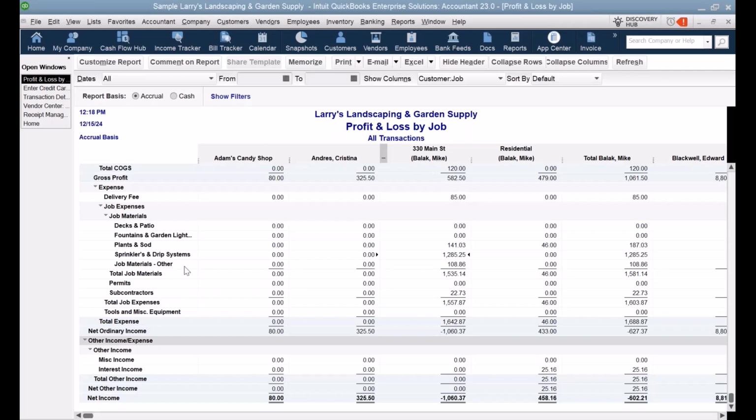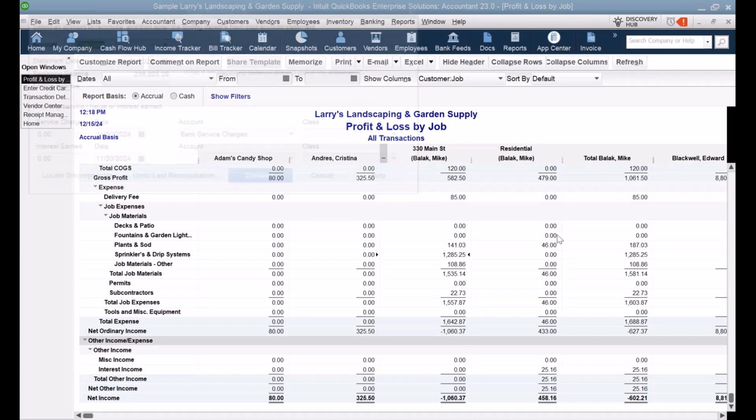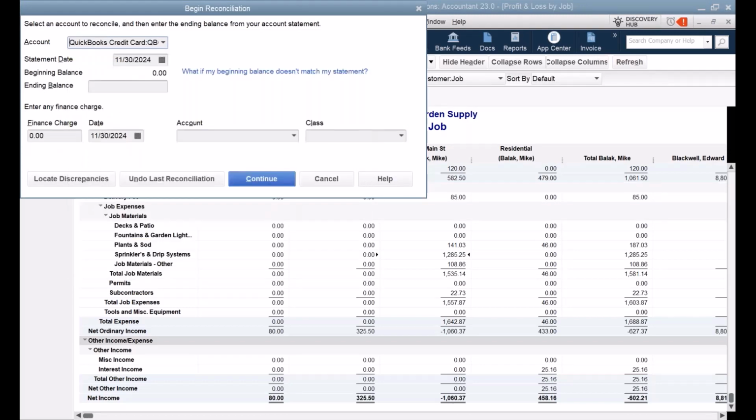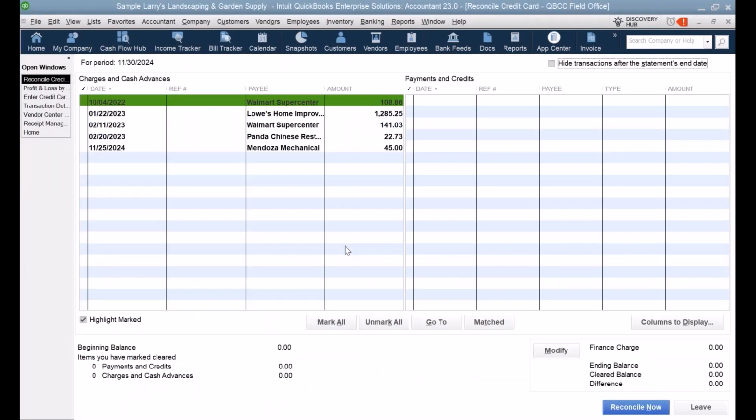Another advantage is now that I have these charges in there, when I come up here to my banking and I try to reconcile, let's just use this one since that's the one that we did. I'm just going to go ahead and put a 0 in here, but you can actually see those charges here. So the expenses are accounted for by the job. If we don't have jobs and we just need to know where our expenses are for the month, we've already got that. But the other advantage at month end is that it makes it much easier to reconcile our accounts, because all of those transactions are in here already.